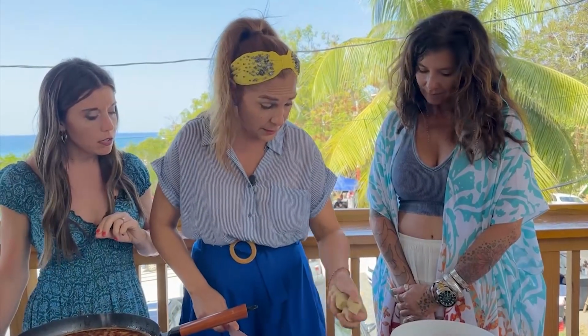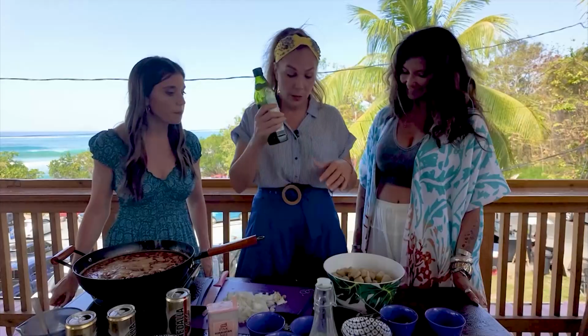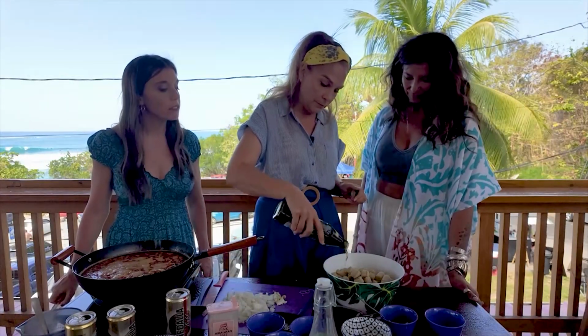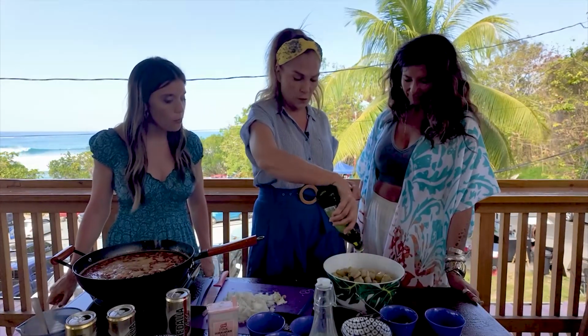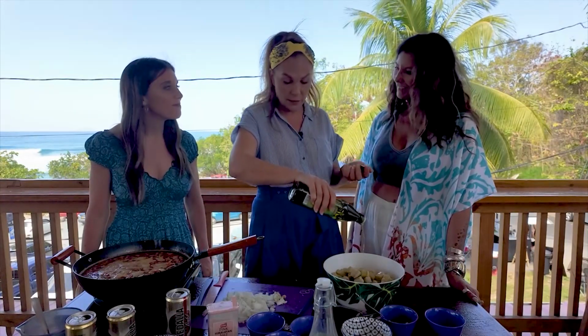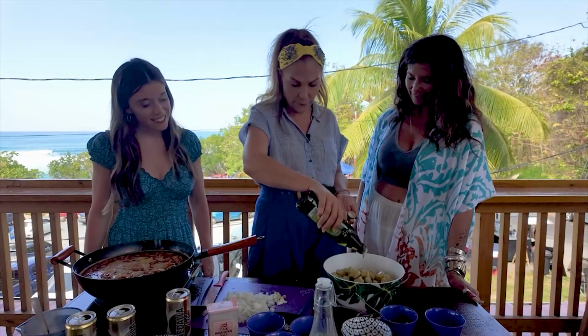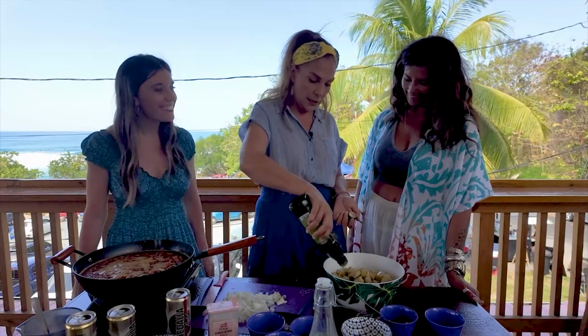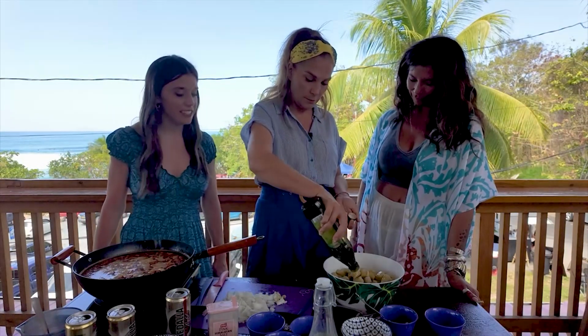I already did a little bit of chopping over here. We're going to take some very good Spanish olive oil, and we're going to soak those over there. Don't be shy, don't think the olive oil is expensive or whatever. It's for your tummy. Eat it and then buy more.